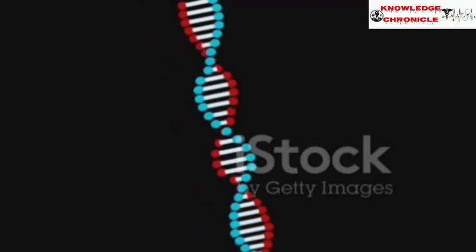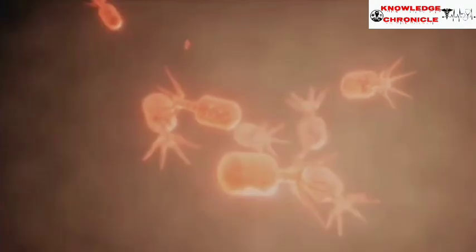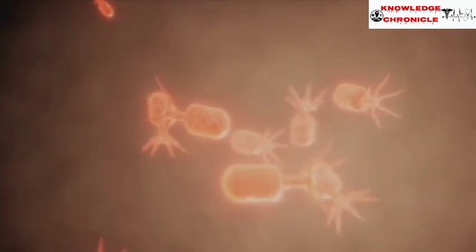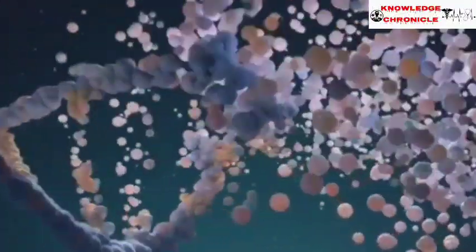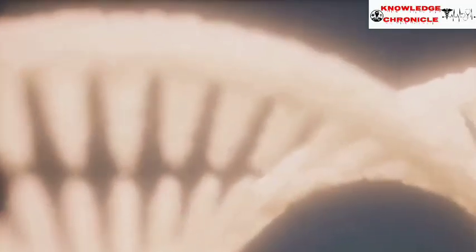Have you ever wondered how the language of life stored in our DNA turns into action? How our cells understand the genetic blueprint to make proteins that build and run our bodies? The secret lies in a process called transcription, the very first step in decoding life. Today we'll uncover the fascinating journey of genetic information from DNA to RNA. Buckle up, because by the end of this video, you'll see just how incredible and precise nature really is.